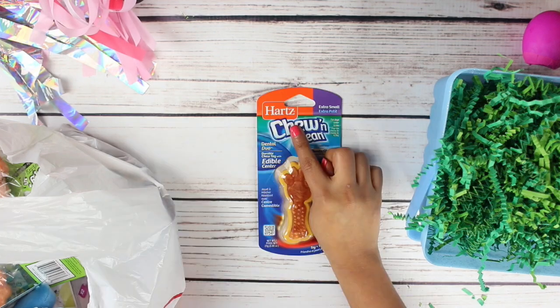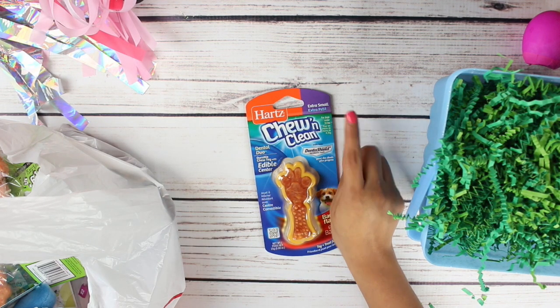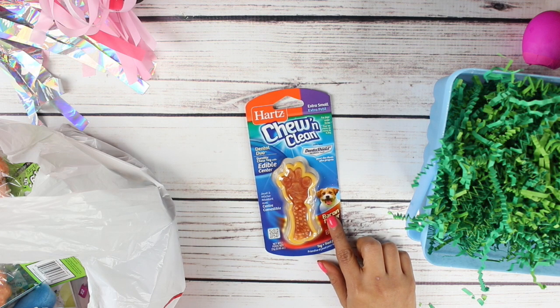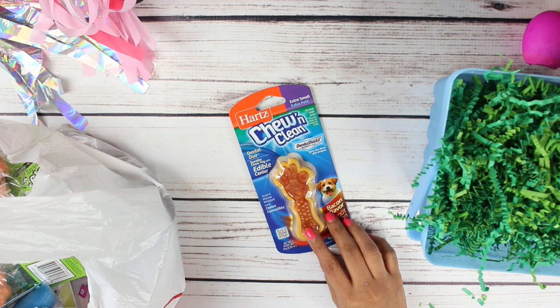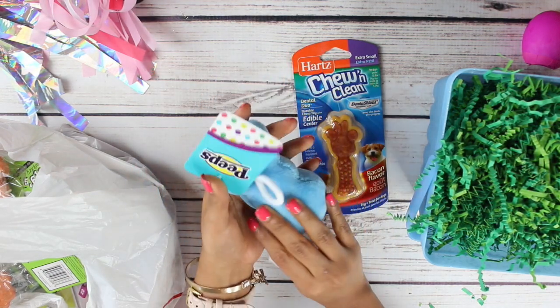So that is that. I also picked up this little heart chew in clean. It's for extra small dogs. It's bacon flavor. I'm not sure if he's gonna like it, but we'll give it a try. And look at his little peep. Isn't it so, so cute?